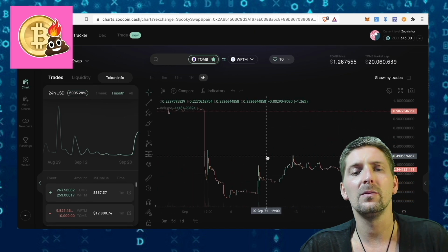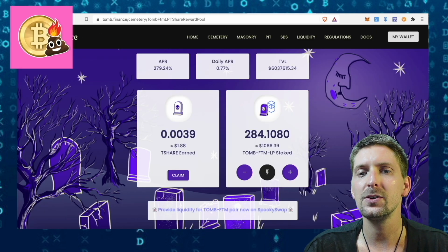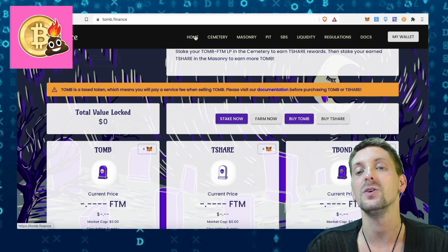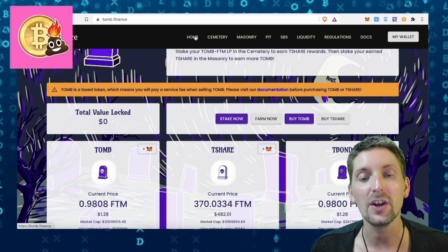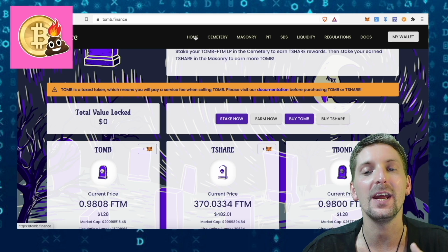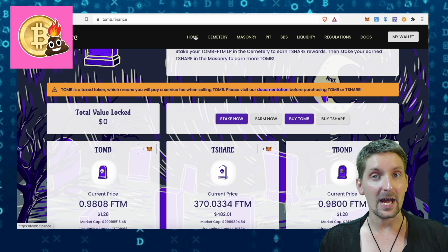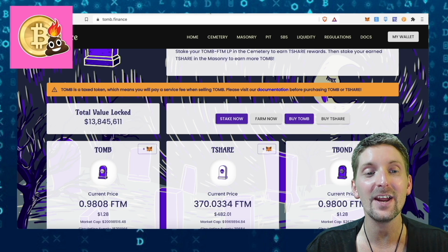What is the gatekeeper? The gatekeeper was what was exploited when this price dumped here. Tomb, as far as I know now, is going to continue without the use of the gatekeeper, which means you can buy and sell Tomb token without any tax. The tax is gone. The gatekeeper is dead. How will Tomb manage to keep on peg without a gatekeeper is going to be a wild ride, that's for sure. Woo!